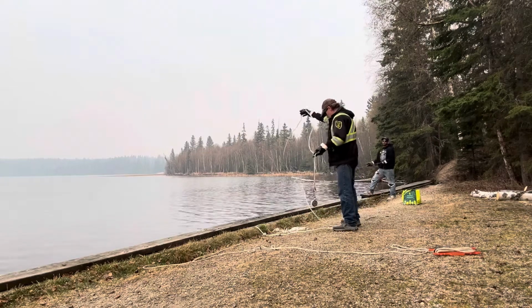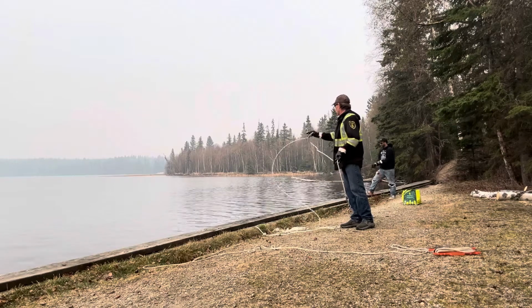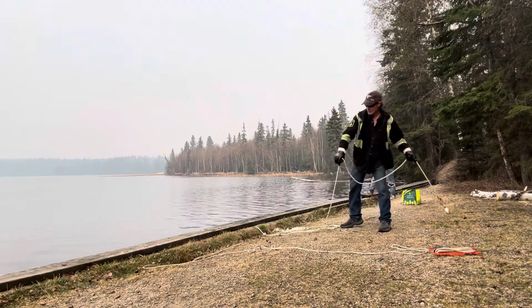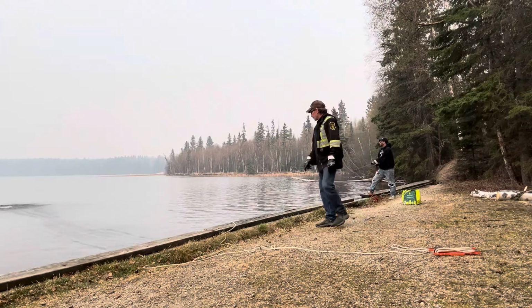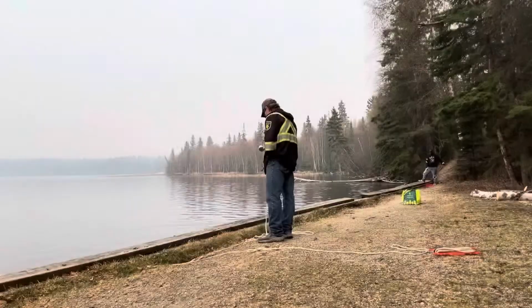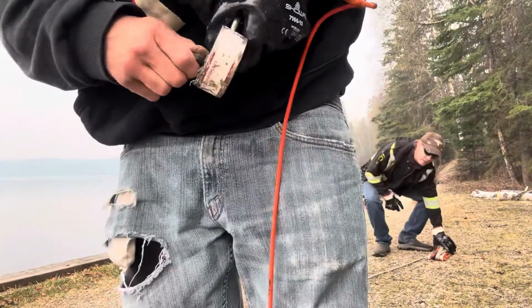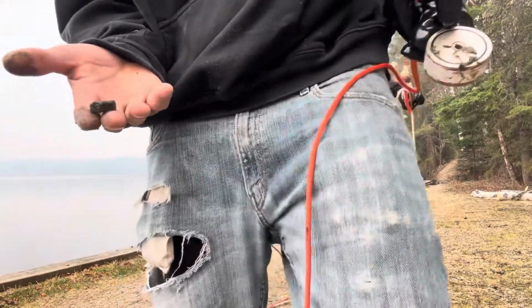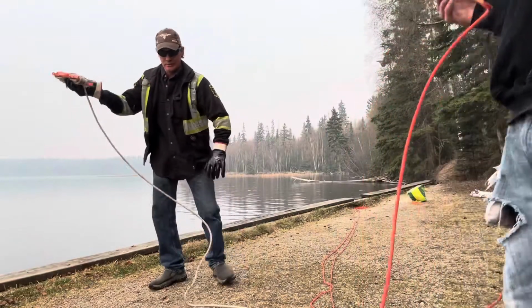I better not wrap the rope around my leg. That'll be a good YouTube video, eh? Get thrown in the lake by your own rope. First I thought I did have something, but obviously not. One more find for the day. I can get it off of here. Yourself a nice nut. Too bad it wasn't a pair of nuts. Get it tangled up with you.